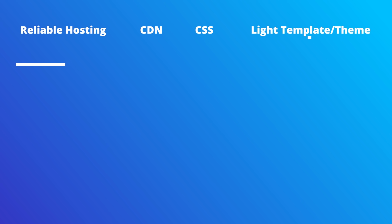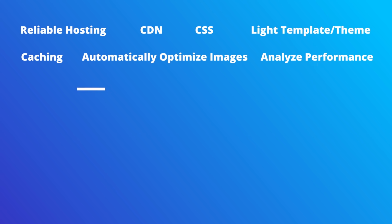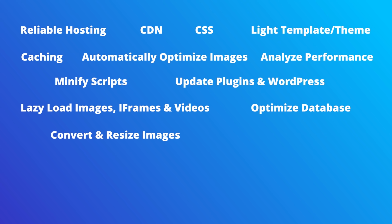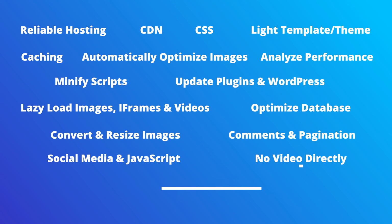Go with a reliable hosting provider, use a CDN, critical CSS, go with a light template or theme, enable caching, set to automatically optimize images, analyze performance on the regular, minify scripts, keep plugins and WordPress updated, lazy load images, iframes and videos, optimize your database. Convert images to WebP and perform container-specific image resizing. Reduce comments per page and use pagination for galleries. Reduce social media calls and JavaScript tracking integrations. Don't embed video directly and don't embed Google Maps. I did say it was gonna be in-depth, right? Let's break this down one by one.